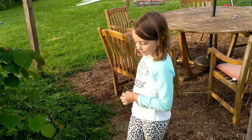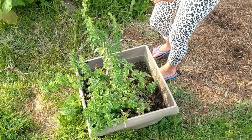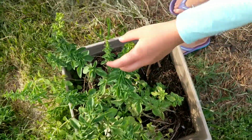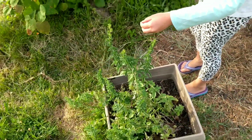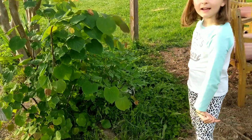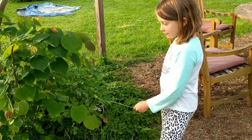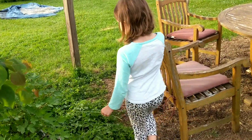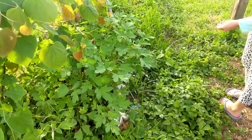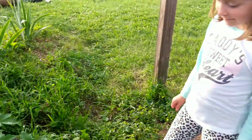This is our oregano plant, and it's doing pretty well. This is from my grandma. She has a friend who gardens too. Thank you, Susie. And this right here, this baby is a mystery tree. Mom thinks it's a redbud. And this is our bleeding heart, which isn't really bleeding any hearts right now.